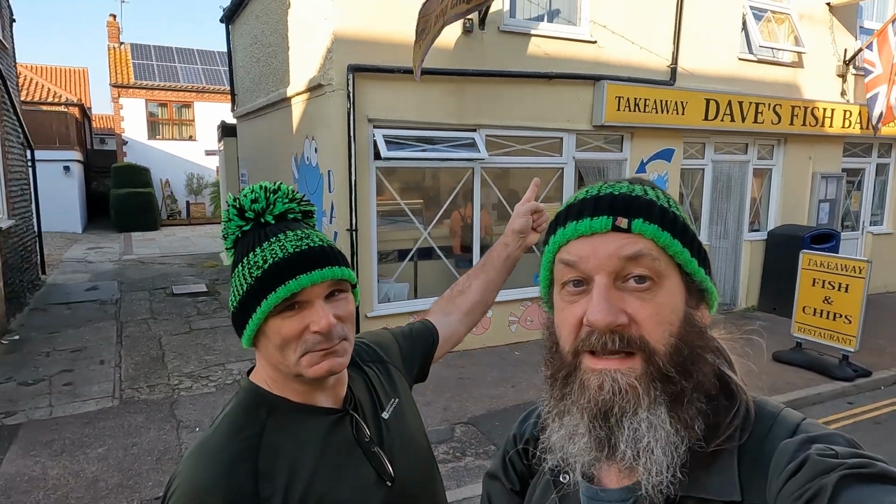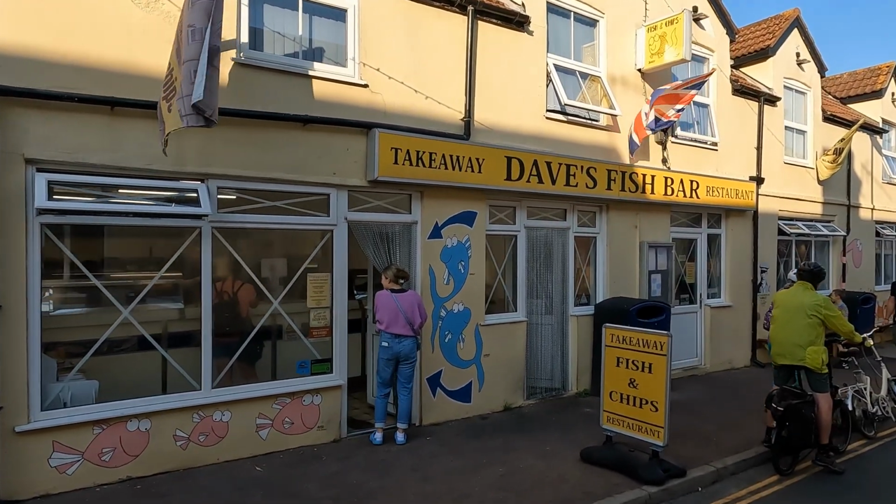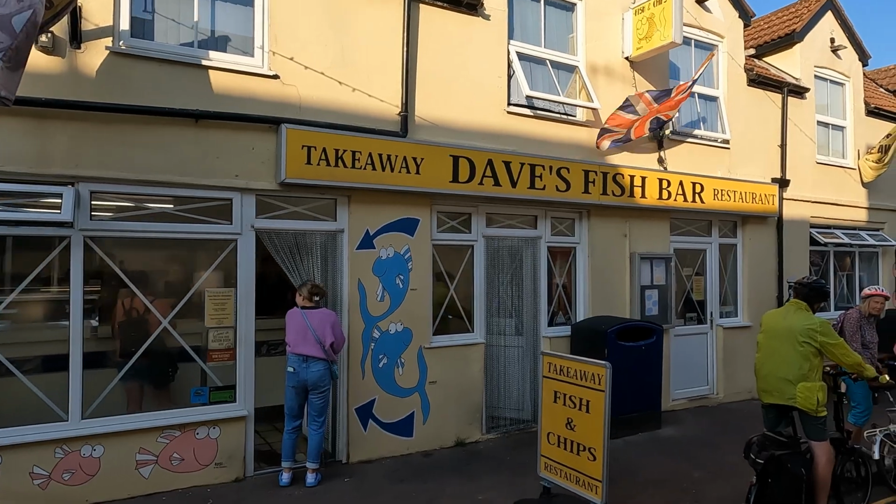Hello stealth campers, we are just about to enter Dave's lovely fish and chip shop. There we are. It's all in shadow, but we're about to go in and get ourselves a lovely portion of fish and chips.